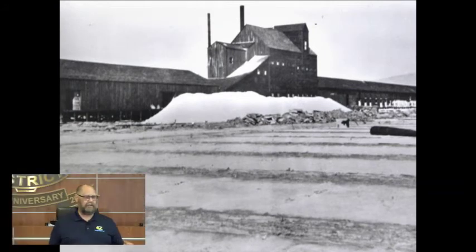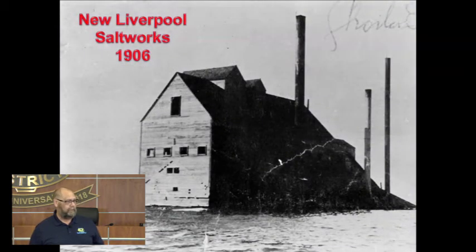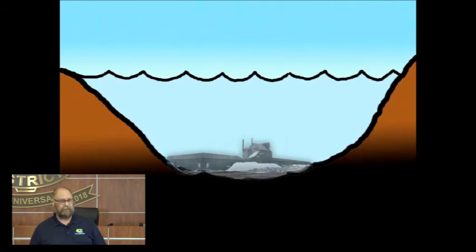Sadly, the salt works was buried underwater. This is a picture of what it looked like in 1884. Here's a picture of it 1 year into the flood, 1906. You can see how high the water's risen. And by 1907, the salt works completely buried underwater. In fact, today, the salt works sits at the bottom of the Salton Sea.